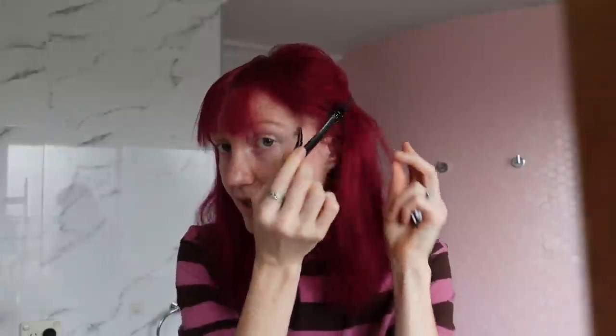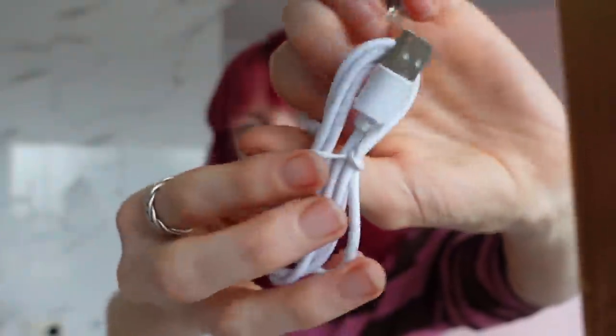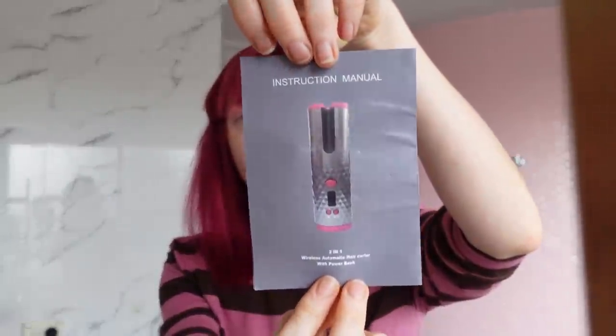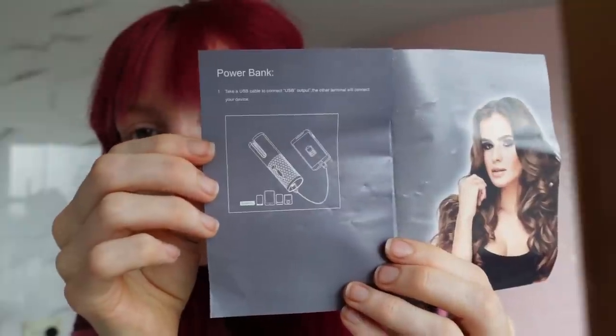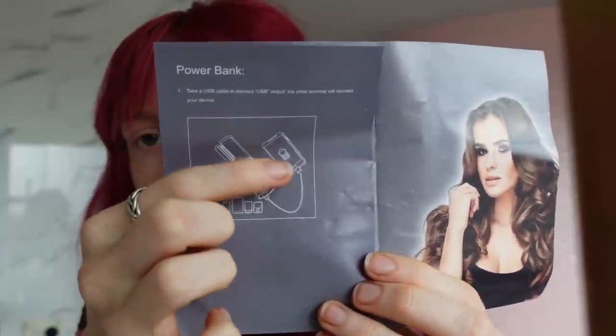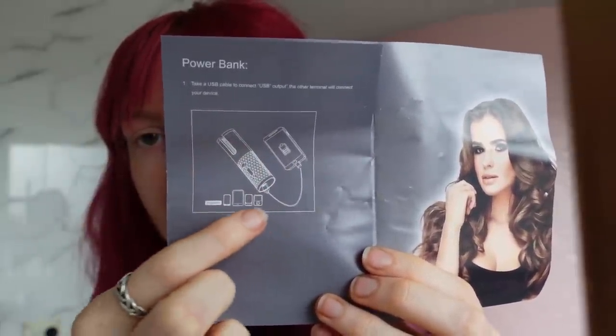Now in the box, there's a comb, two little hair clips, power cord, which is a micro USB on one side and a standard USB on the other, and instructions, yes. There is something so very Dyson about this entire thing. It says power bank, take a USB cable to connect USB output. The other terminal will connect your device. And then it's got a little drawing of an iPhone and it says supports, and it's got like a phone and a tablet and a, I don't know, a Kindle and an old iPod.